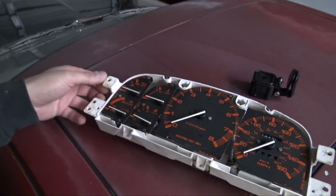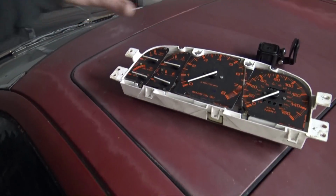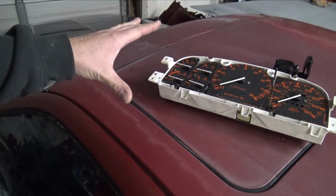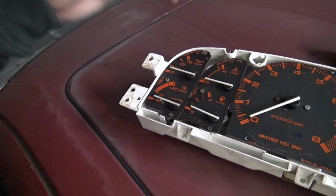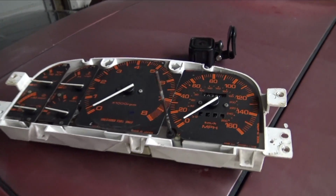So this gauge cluster was in it, but it was all busted up because the dash was all busted up. Hopefully everything in this thing works. So we're gonna throw this thing into the FC and then hopefully I have temperature, fuel, boost, and oil pressure again, as well as the RPM, and then I should still have speed.